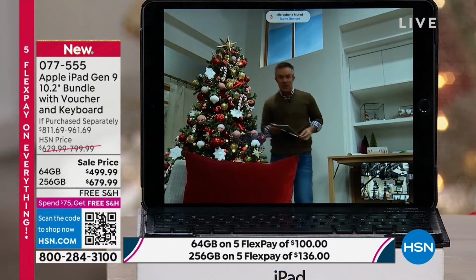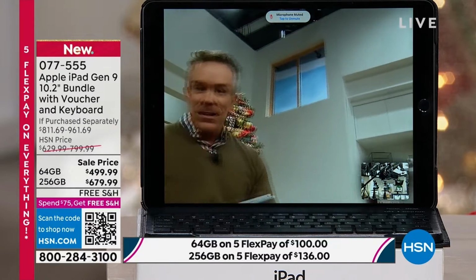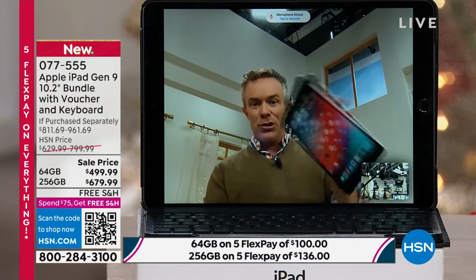And Alice, they sell devices that just do this, and they're great, but guess what? This does that and then some, because yes, we can stream and we could use it for work. First time we're including this holder, which is great, keeps it nice and secure in my hand.